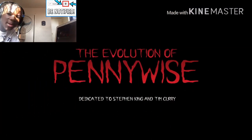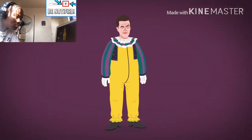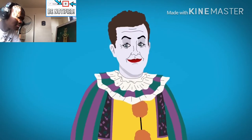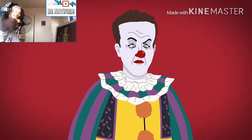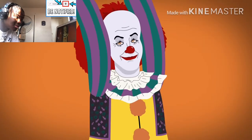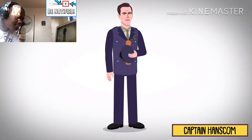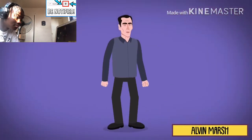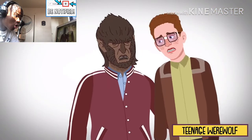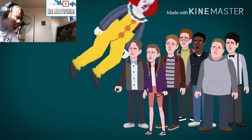The evolution of Pennywise first appears in the It miniseries. He wears a yellow suit with green and purple accents and three pom-poms down the front. He's caked with pale makeup, has a large forehead, round nose, and puffy red hair. He also occasionally reveals vicious, sharp teeth and alien-like hands. He transforms into several citizens of the town Derry, and notably a swampy skeleton, a creepy mummy, and a werewolf to spook his prey. But he's warded off when sprayed with an inhaler and hit with an earring, squeezing down a drain to escape.